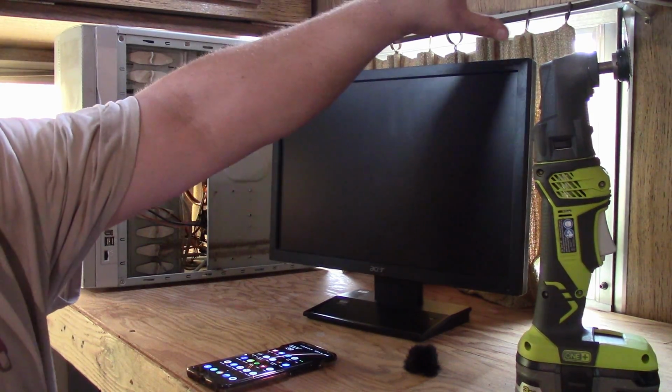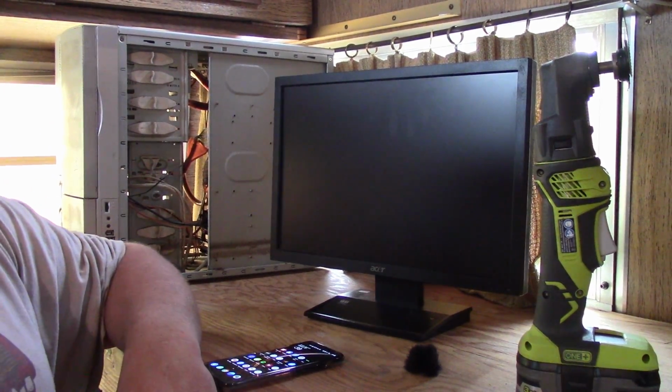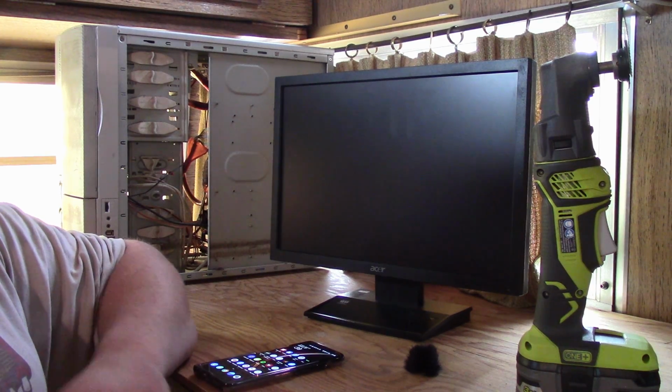But yeah, I don't know. I might do something here, and I might even do something back here, mainly to keep the light from that area out of it, as well as insulate for the air conditioning and stuff.